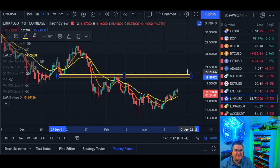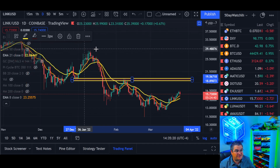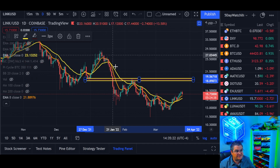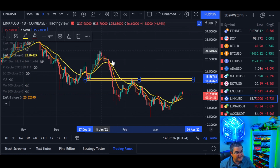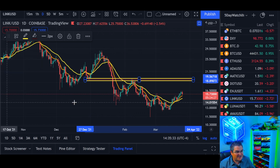I would say Chainlink makes a nice little run here. And we start closing above 20. I would say we pop to 27 pretty quick, because that's the next level on the chart, right? There's not much resistance between here and there, because we came down hella fast, right? We tripped, fell, and it went to Mars. All right.